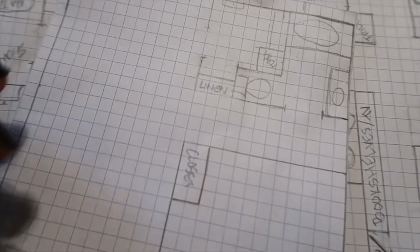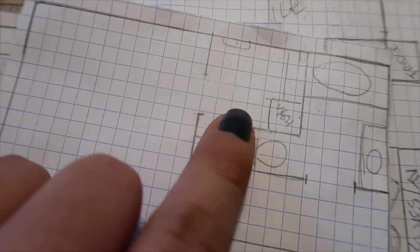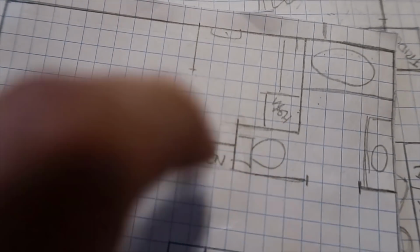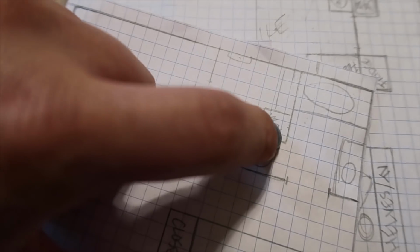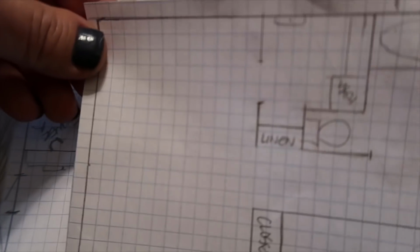So we're not doing a whole lot of changing around. I mean, we're kind of going to eat up the space that's currently the toilet. So we will take that back for the closet. But yeah, as far as anything else, that's pretty much the only wall that we're moving out of this whole space. We're just adding them.